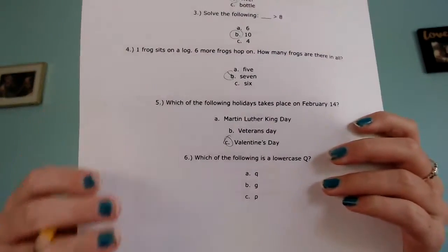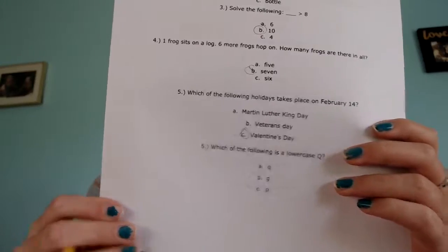5, which of the following holidays takes place on February 14th? Martin Luther King Day, Veterans Day, and Valentine's Day. So Valentine's Day. Which of the following is a lowercase q? So, here are the options. It's A.